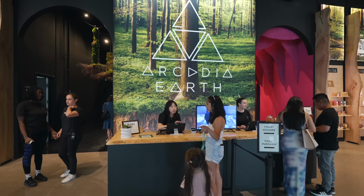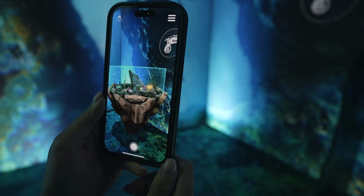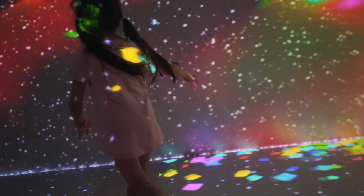This is an immersive art installation experience focused on environmental issues. Throughout the experience, you get to play with augmented reality, which my daughter had a lot of fun with, plus both my kids loved interacting with the crazy light shows in some of the rooms.